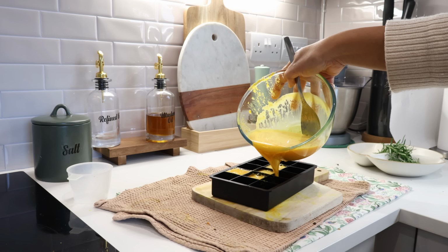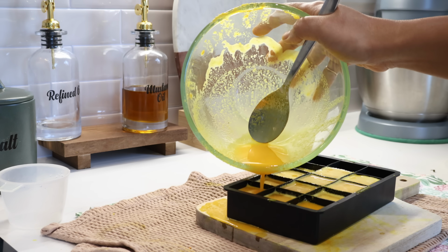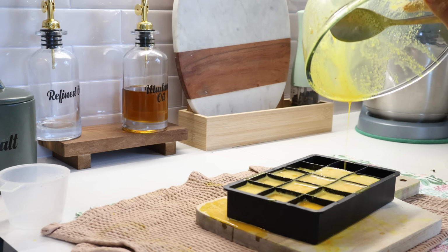It's incredibly beneficial to have a shot of this every morning with lukewarm water and a little honey, especially during the winter months.